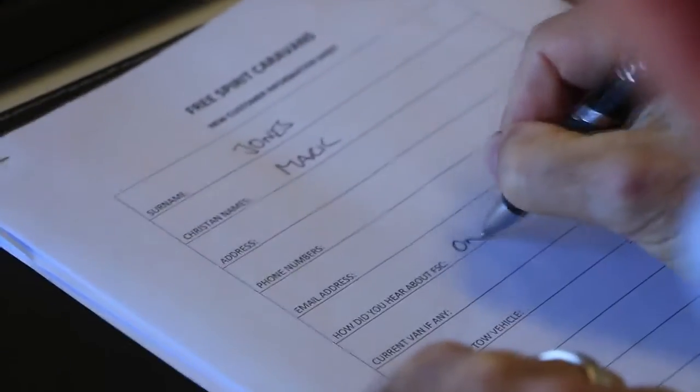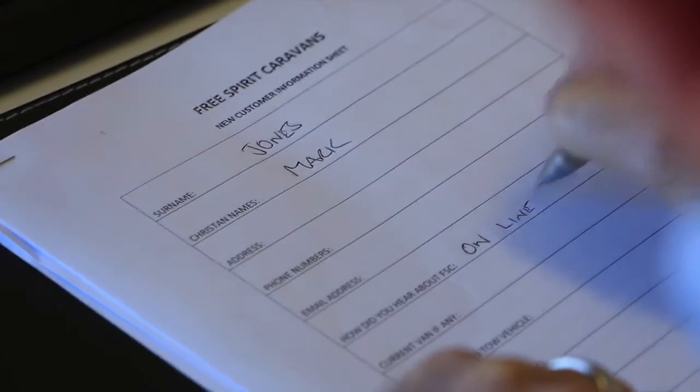A couple of details I'd like to get from you before we proceed so that we can best address your requirements in a caravan. How did you hear about Free Spirit Caravans? Online. And did you see our website? Yes. What did you think of that? Yeah, website's good. And do you have a van now? No van. And what about a tow vehicle, Mark? Do you have a 200 series cruiser?